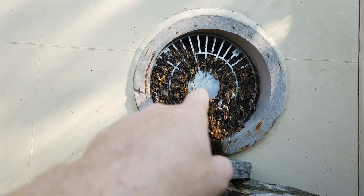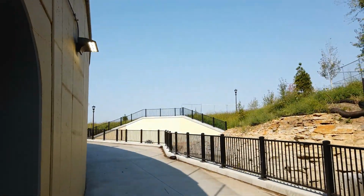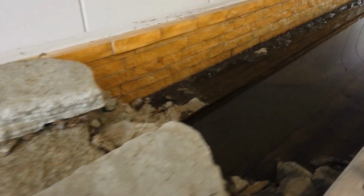Looks like this outlet's getting clogged up. This lets water dump into here too. But there's a park over there. I forget the name of it, but it's in a previous video before this one. Looks like we'll have another waterfall here.